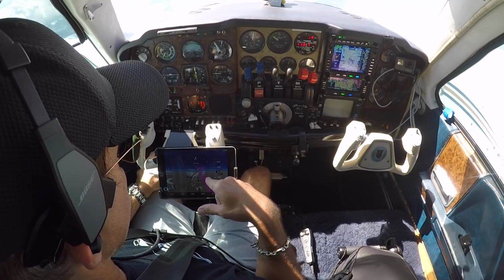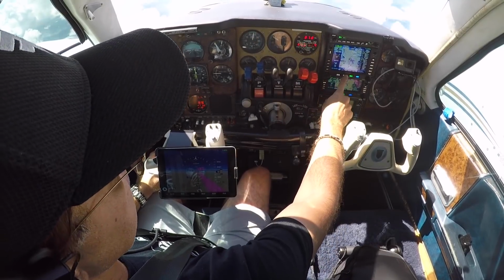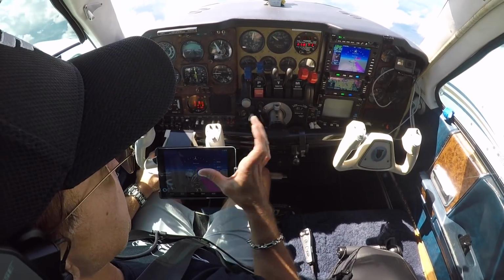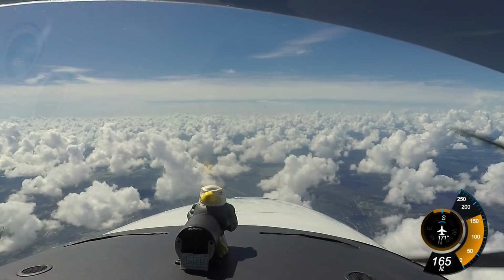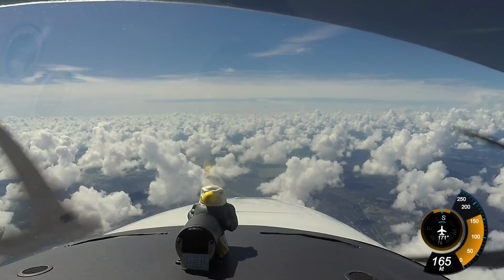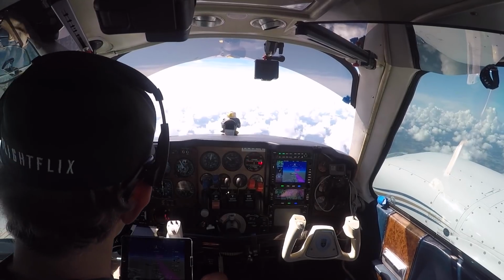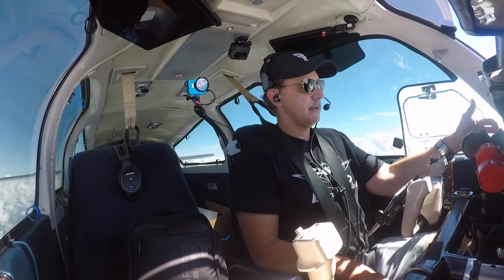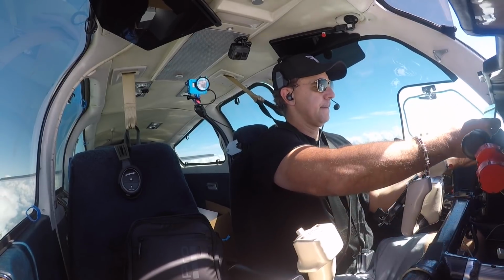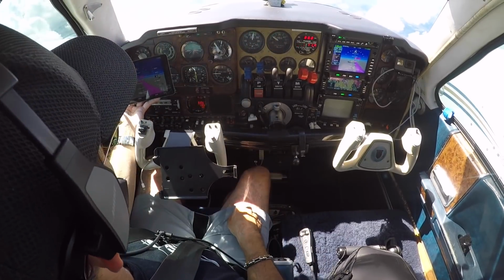So another cool feature I discovered is with the IFD100 and the 550, you get the synthetic vision attitude indicator on the iPad, as I mentioned earlier, but you can also put in the barometric pressure on here so you have it as a reminder, and it shows you your altitude trip on here as well. So those features actually make me want to put my iPad up here in the yoke. Kind of like that.